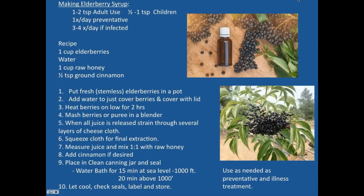So heat those berries on low for 2 hours. Keep a lid on there and just let them simmer. And then once they've been simmered for 2 hours, mash the berries, or you could also puree that water berry mixture in the blender. So it'll simmer right down. And then when all the juice is released from the berries, strain through some cheesecloth. You'll get out the skins and the seeds and just have the syrup left behind.